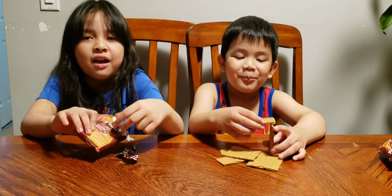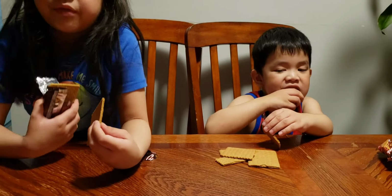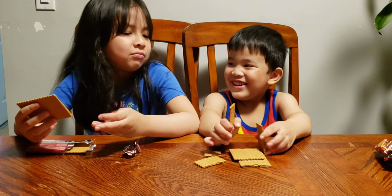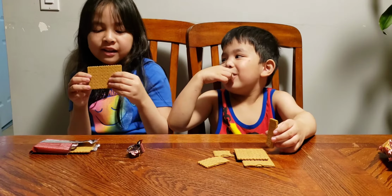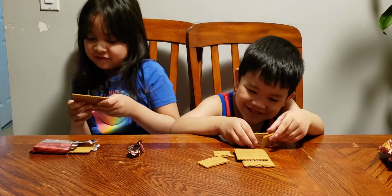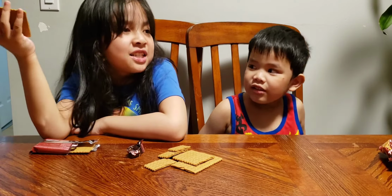This is what they look like. Very awesome. They're like graham cat crackers. I made a hole in the cup. And yeah, they're so yummy.